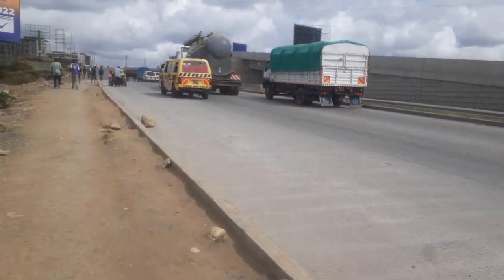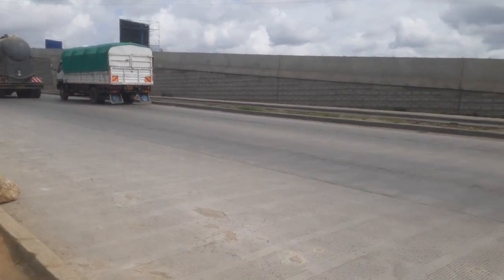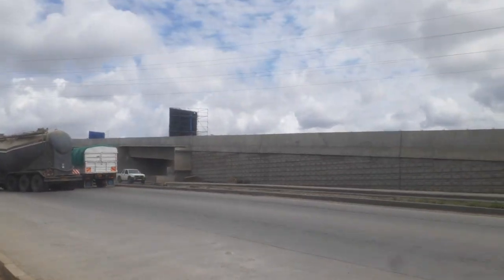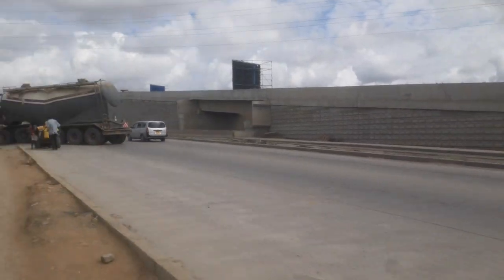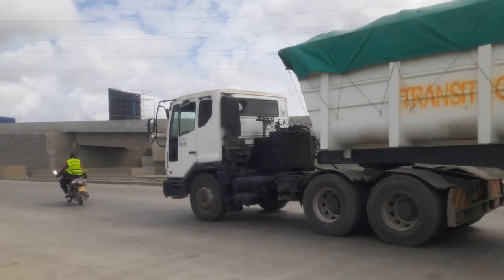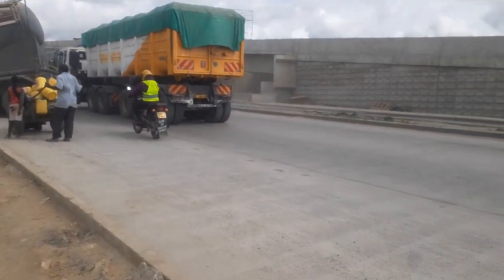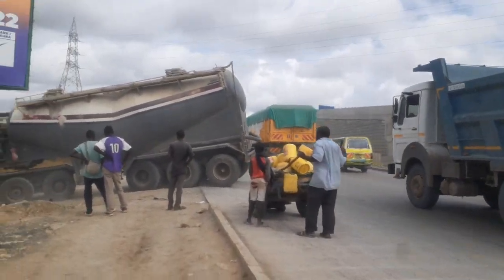My mic can pick the sound clearly. You can see right here there's a road, and on the other side, it's a road which is going back to where I came from. You can see that pickup right there, and the next road, which looks like a hill, is also a road which is coming back from I don't know where, but going to Mombasa. And some other three roads also.